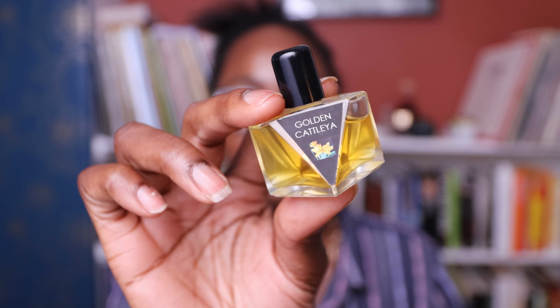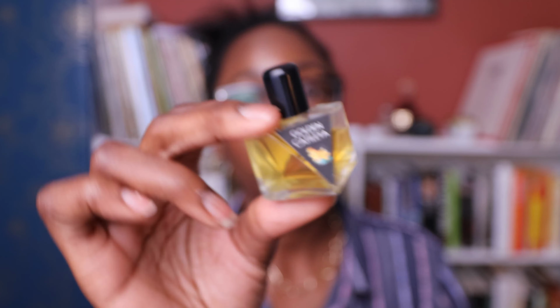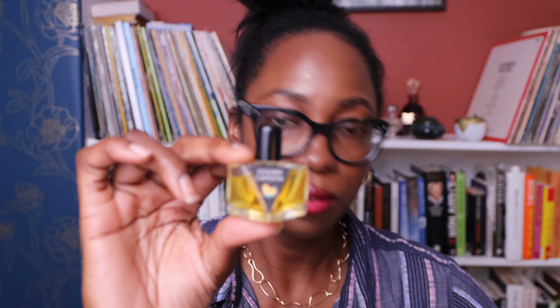So all of that combined contributes to making this not so gourmand. And that's the biggest thing I really enjoy about this, because it's an interesting sweet floral scent, and I really enjoy this. I got the 15 ml. This is the 15 ml bottle that they have.